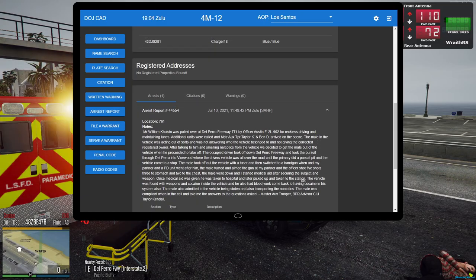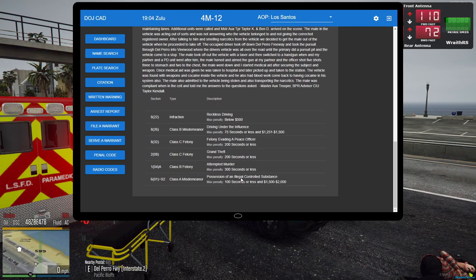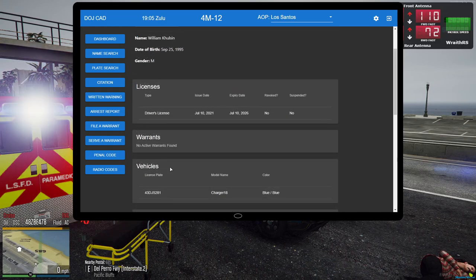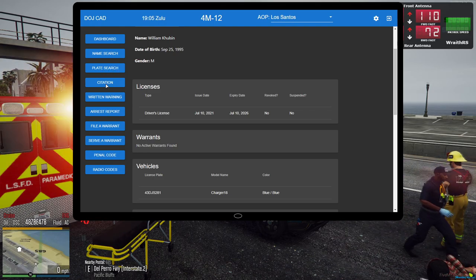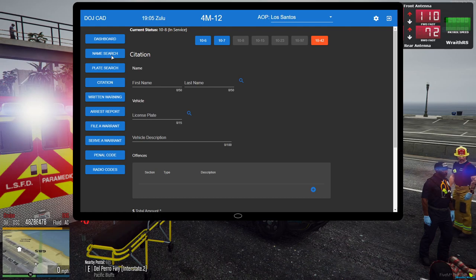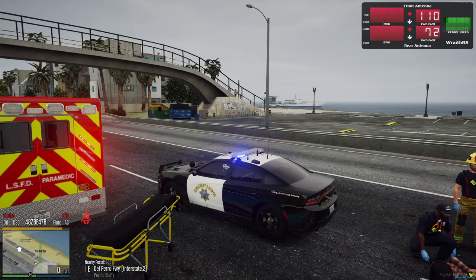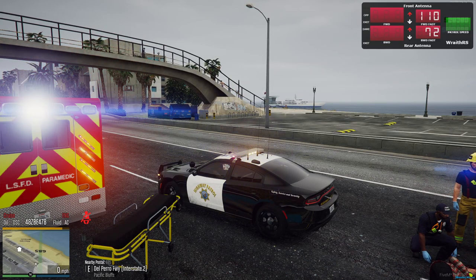One prior for arrest. Holy shnikes. Can I get some assistance on the taser prong removal while I just get his readout again? Right. And then also assess his head injury. I should have remembered that name there. Yeah, I think it, 100%. He's going to get a citation plus arrest report here.